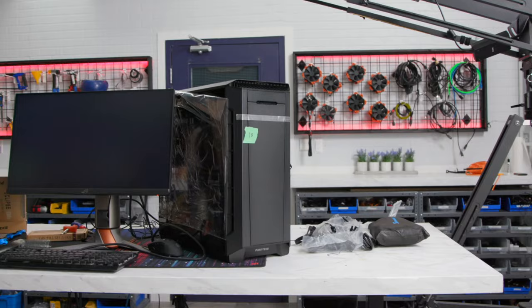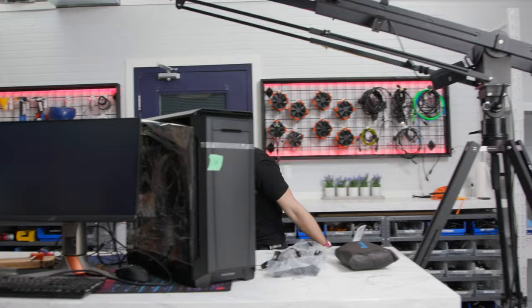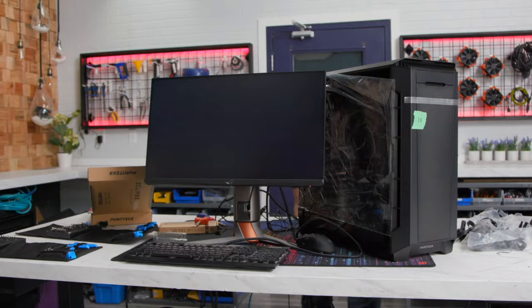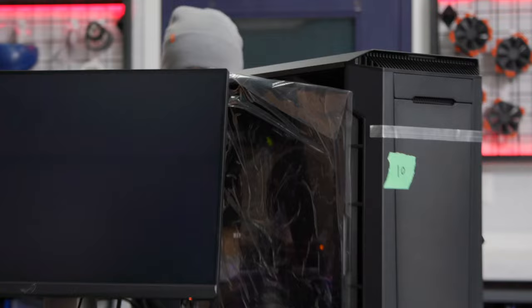my level of confidence usually when I finish building a computer is like 80 to 90%. Like even if I'm kind of in a hurry, I'm pretty sure that I did everything right. This one, my level of confidence is maybe 50. I just feel like there's gotta be some little thing I overlooked. Do the lights even turn on? Yep, lights are on, okay. I mean, that's a good sign.